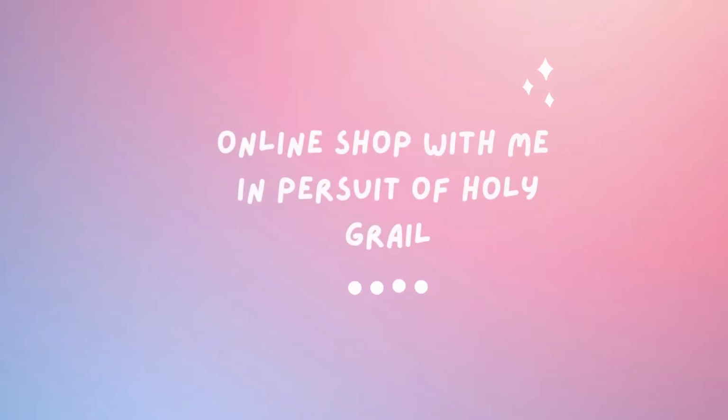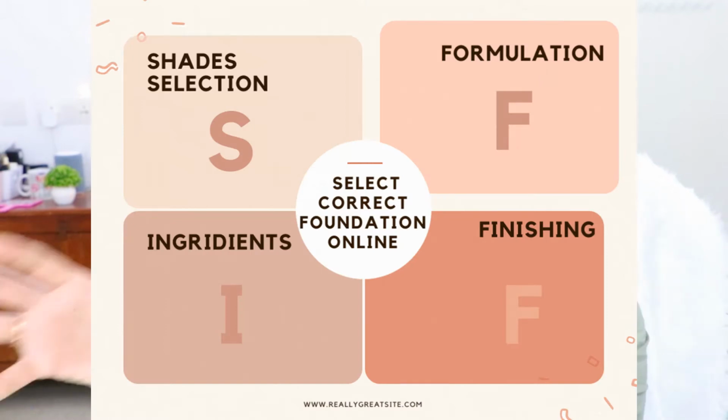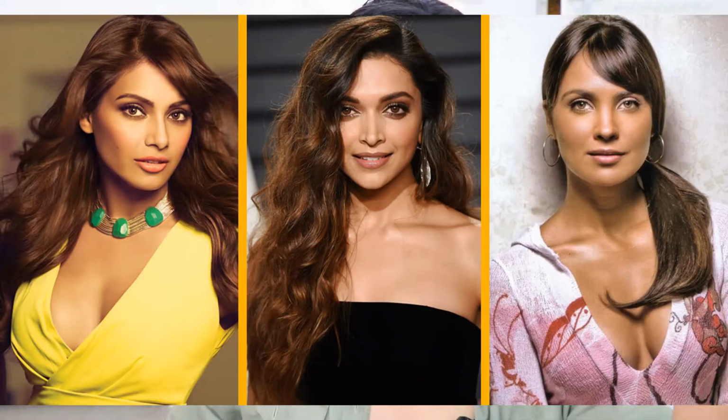I am taking you guys online makeup shopping with me in pursuit of my holy grail foundation. We will go over how I select the formulation, the shade and undertone, which will be an extension of everything that we have explored in the last few weeks. What is cool, what is warm, using different Indian celebrities as example. Today, we are going to apply that. Overall, I have a good impression on Rimmel.